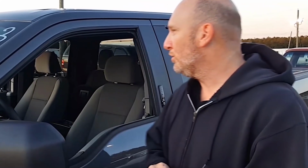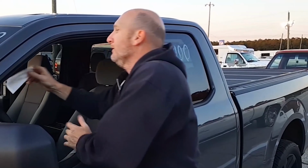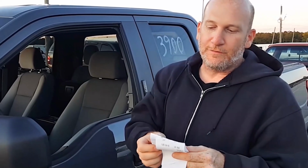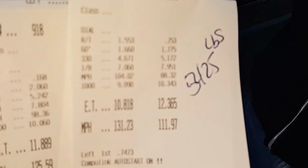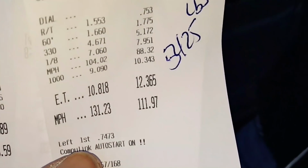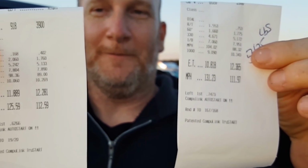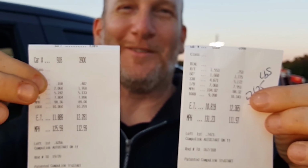And how much did you weigh in at? 5,250... 5,425 pounds. Woo! Let me see one of those tickets. There we go. That's your second one. And that's your first one. So here's our 2 runs tonight. Whipple for the win. Whipple for the win.